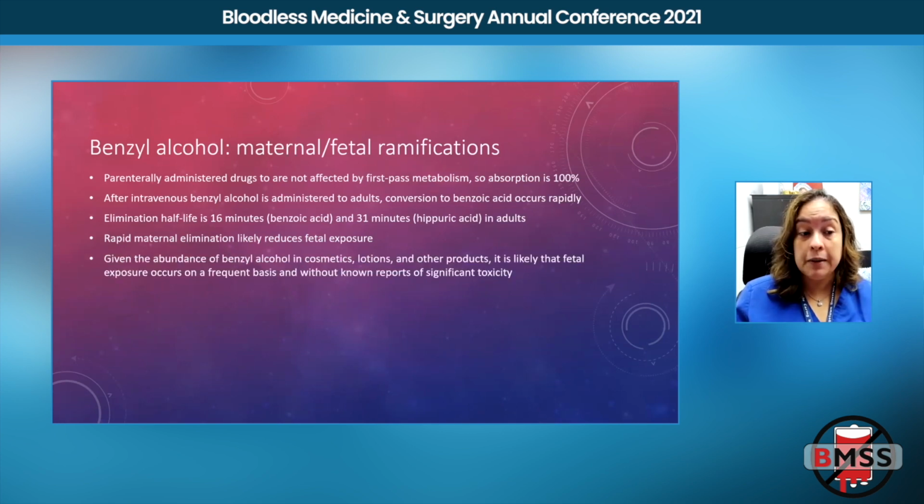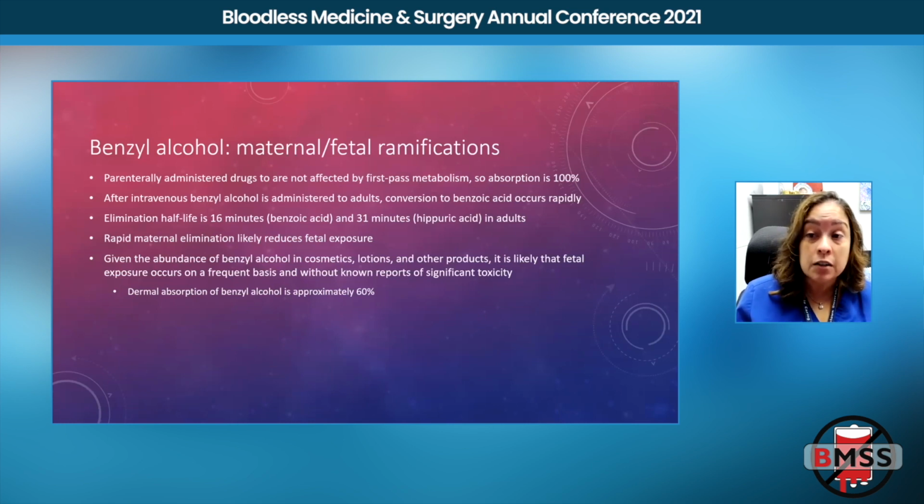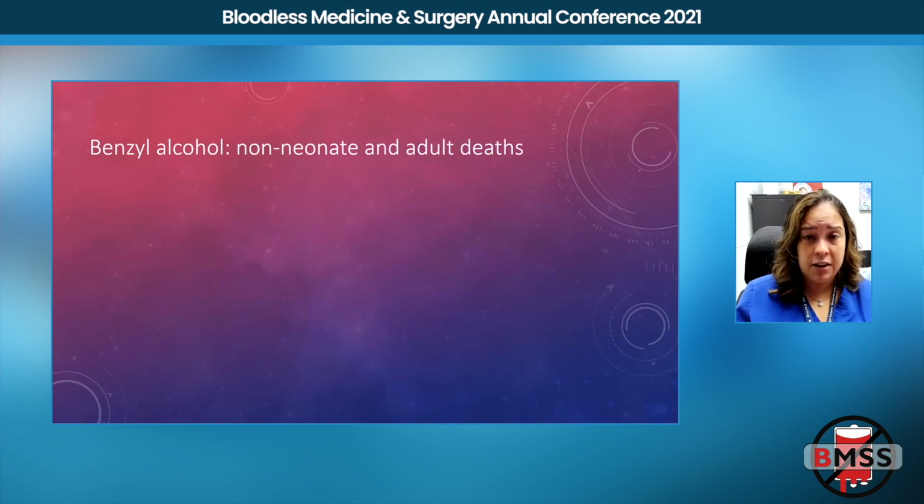Also remember that we're being exposed to benzyl alcohol in cosmetics and lotions and foods and everything else on a daily basis. So it's likely that pregnant women are being exposed to benzyl alcohol without even knowing it. And we're not seeing these large reports of benzyl alcohol toxicity. And again, you do get some pretty significant absorption of benzyl alcohol through the skin. So even if you're putting lotion on your skin or lotion on your baby that contains benzyl alcohol, it's not causing toxicity as we know it. So probably in lower doses for pregnant women and for infants and even neonates, benzyl alcohol is relatively safe.